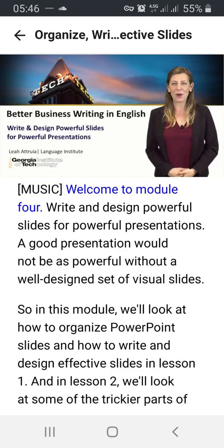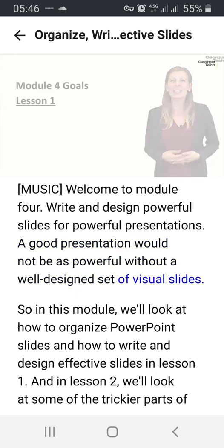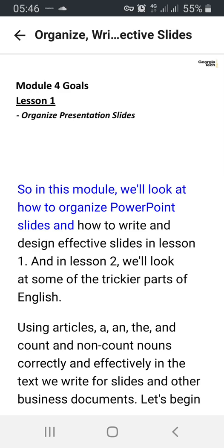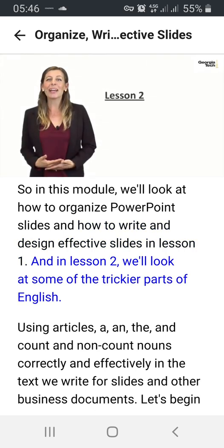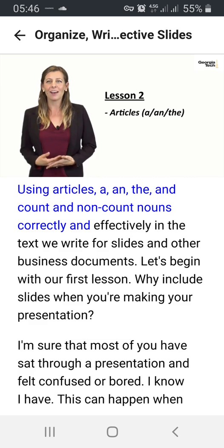Welcome to Module 4, Write and Design Powerful Slides for Powerful Presentations. A good presentation would not be as powerful without a well-designed set of visual slides. So in this module, we'll look at how to organize PowerPoint slides and how to write and design effective slides in Lesson 1. And in Lesson 2, we'll look at some of the trickier parts of English, using articles a, an, the, and count and non-count nouns correctly and effectively in the text we write for slides and other business documents.